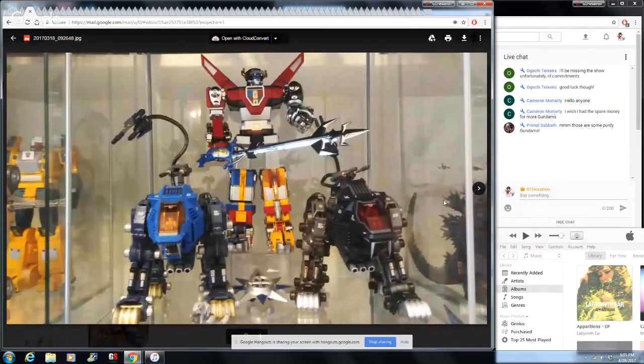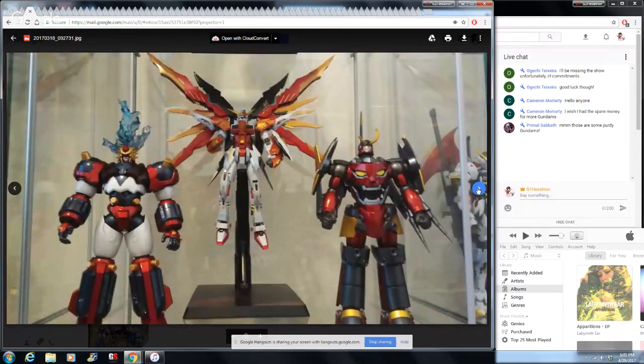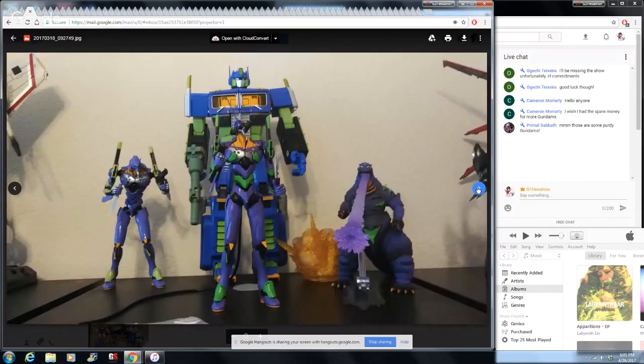Oh, and got some Voltron, some Zoids. Primal, where you at? Probably working. Mazinger. Some more Gundams. I got the Eva collection there. That's cool.